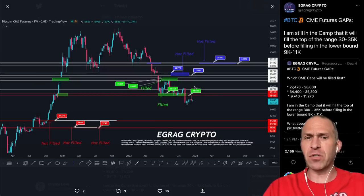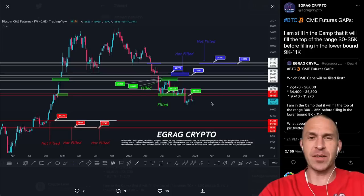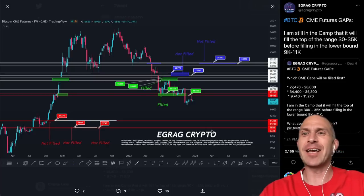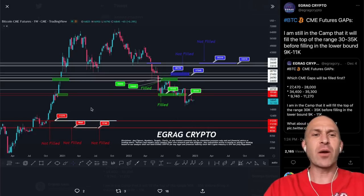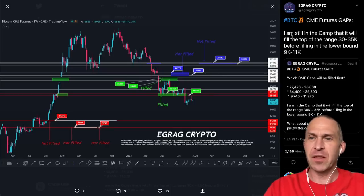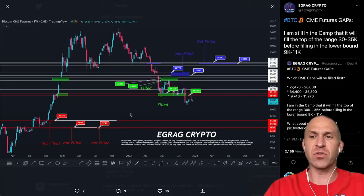However, some people are saying, well, CME gaps. As a matter of fact, I haven't heard anything about CME gaps in like a year or more, but now all of a sudden, CME gaps, people are concerned. They're saying which ones are going to get filled first, the ones between 9,700 and 11,200, or the ones between $30,000 to $35,000. And this guy here is thinking that he's still in the camp that will fill the top range of 30 to 35,000 CME gaps before filling the lower bounds of 9,000 to 11,000, if those ever get filled.